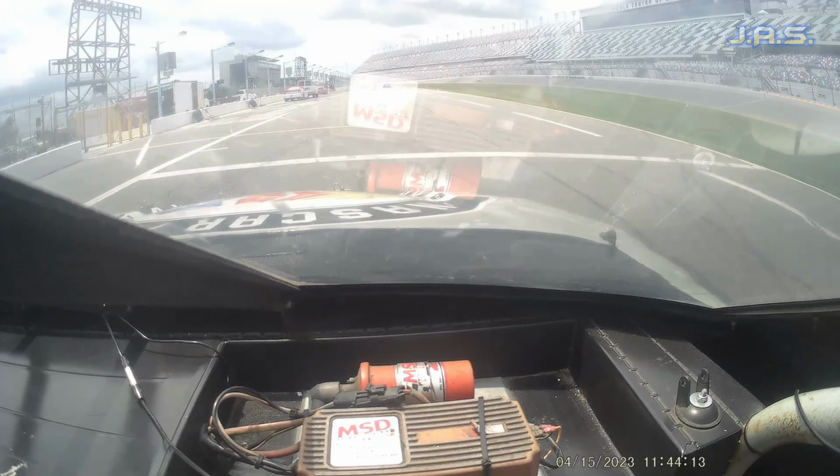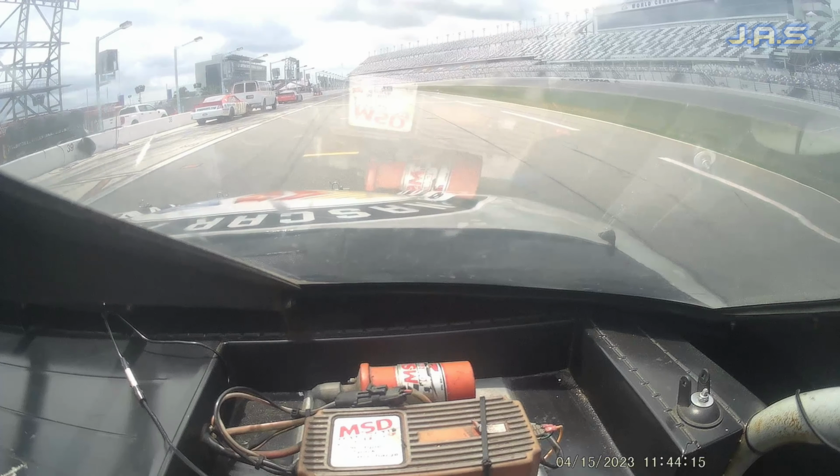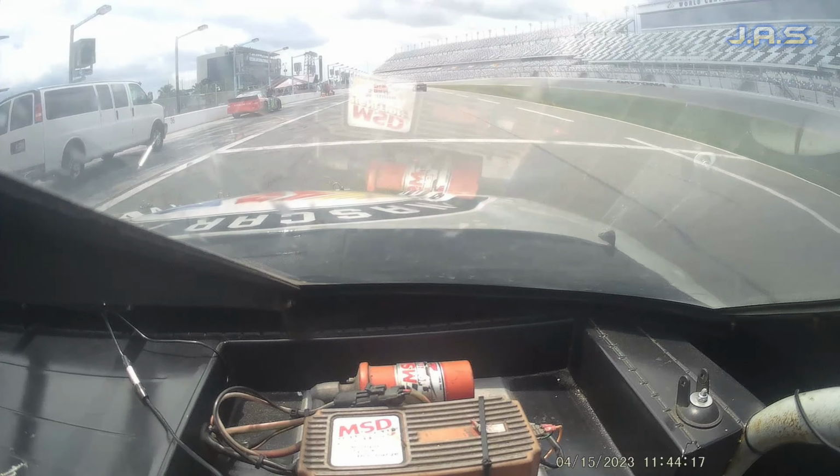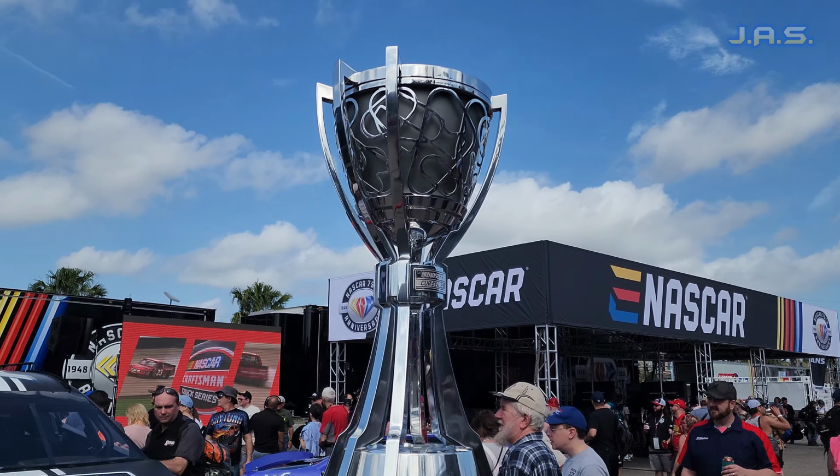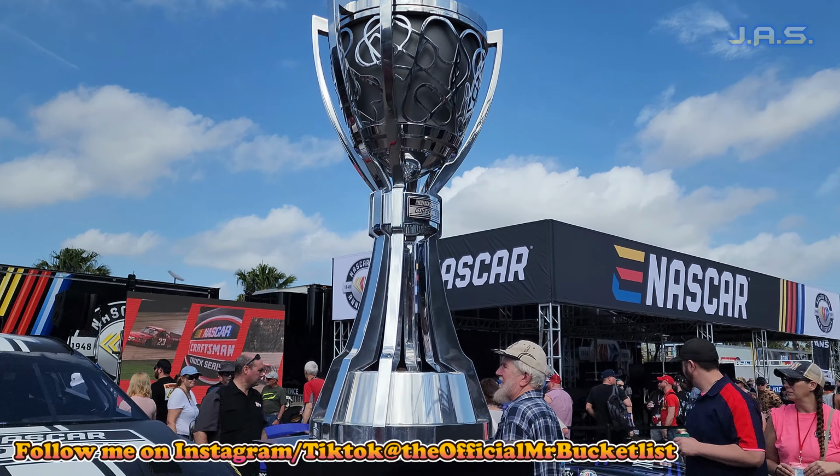So before I give my rating on this experience, let me give some background on myself. I have never watched any type of NASCAR race on TV. I did go to the Daytona 500 like I mentioned earlier. This was about 2 weeks before I did this experience. It was just on my bucket list.